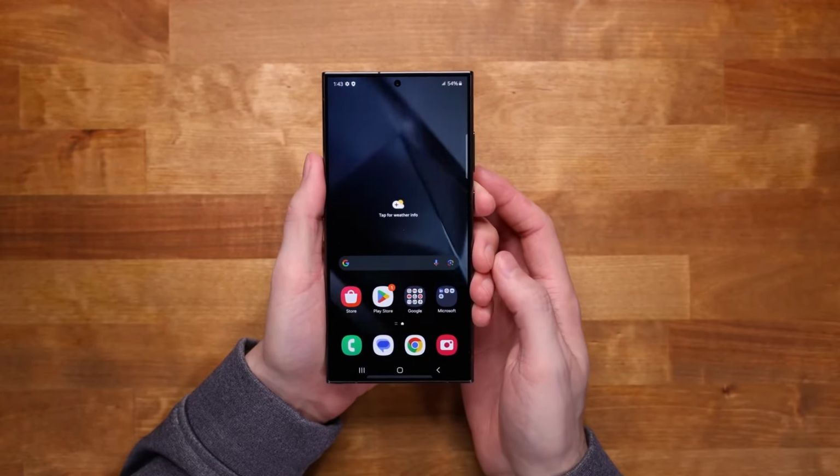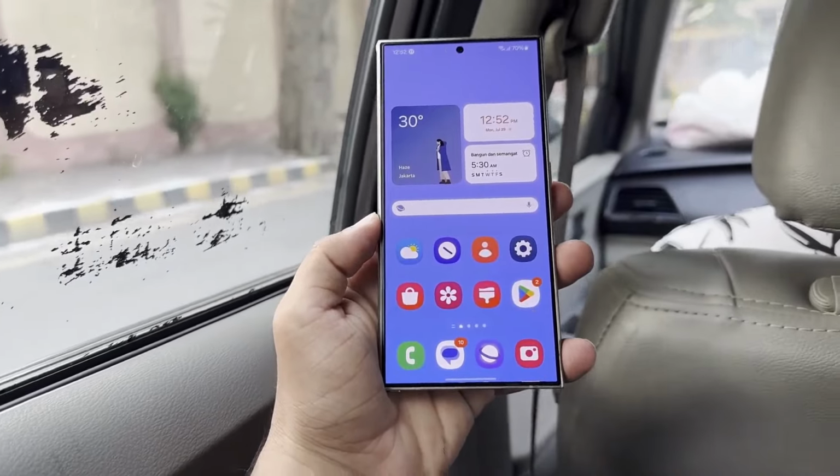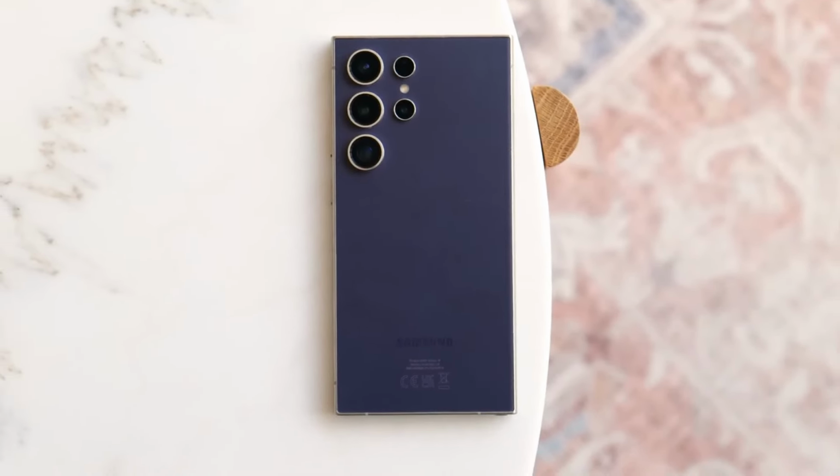Imagine being able to interact with your widgets in new ways or having more control over what information they display. This could elevate how users organize their home screens. If these rumors hold true, widgets could become more than just static blocks of information.